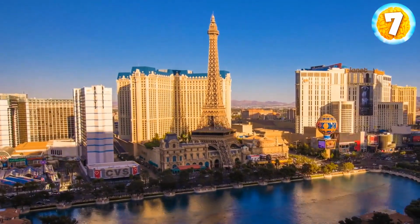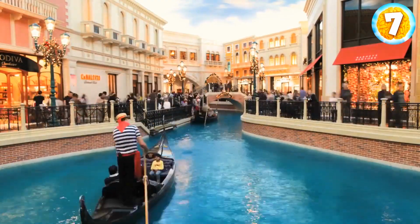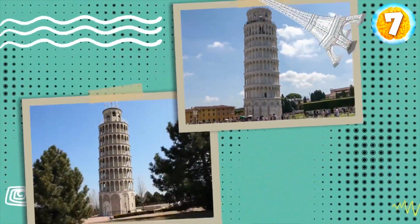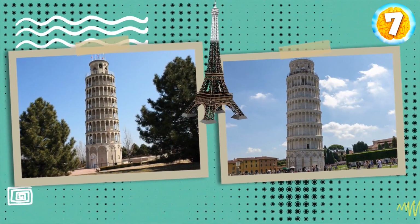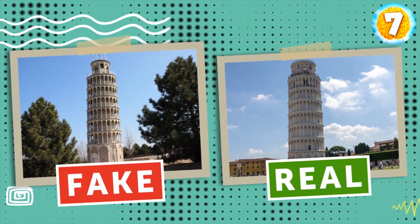Yet again, there's a modern version in Las Vegas. You can even have a canal tour with a gondola. So, which one is real? The one on the right side.